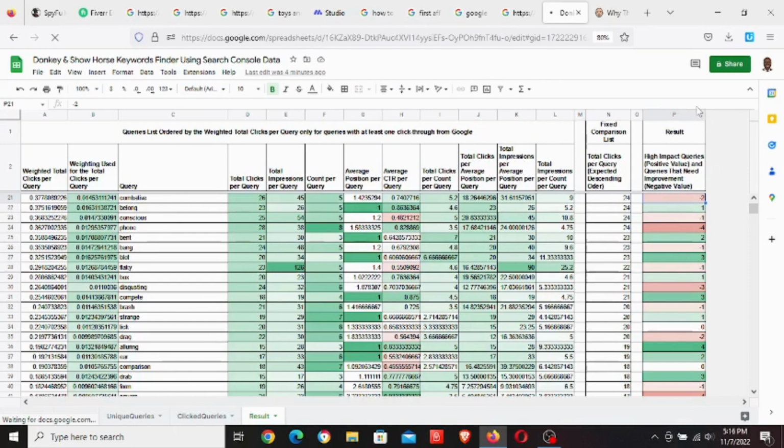As you can see, this last row is actually the result, where you see the donkey keywords and the show horse keywords. Here I've called them high impact queries and queries that need improvement. The high impact queries are the donkey keywords. They have a high impact regardless of the position they are in or the number of clicks they have.